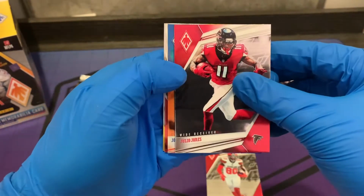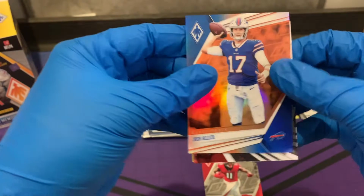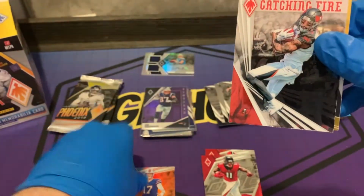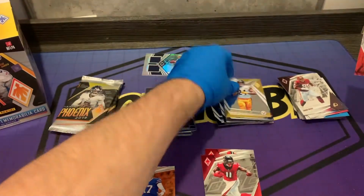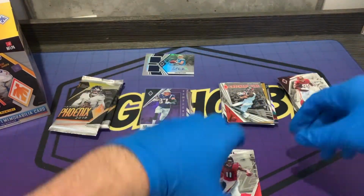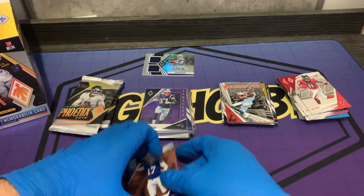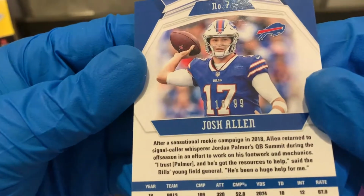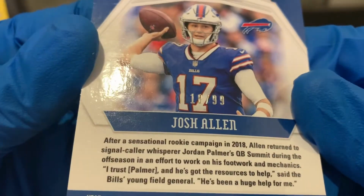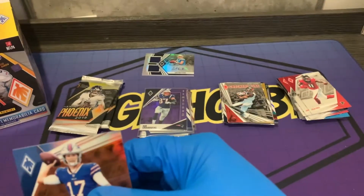Jarvis Landry. Julio Jones, Josh Allen. Nice. This guy's good. Mike Evans and Benny Snell. A lot of inserts in this. What is that? Is that a number? Oh, almost. One away, 18 of 99. That'd be nice too.